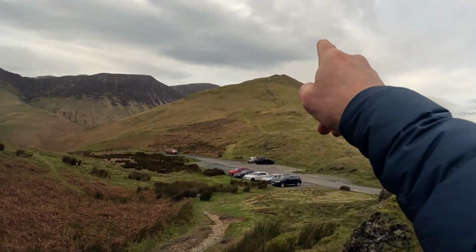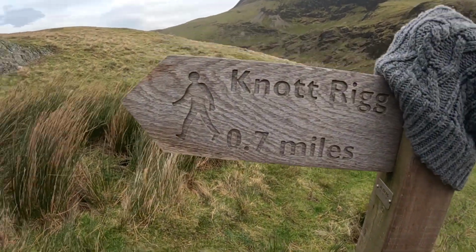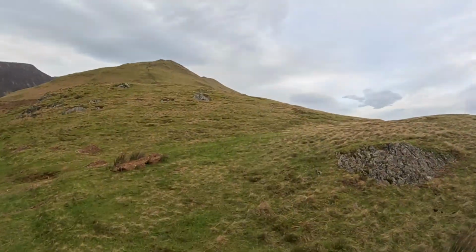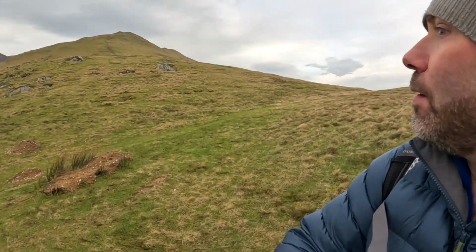We are going up here. But we're going up Knott Rigg, and it is only 0.7 of a mile. I reckon there's only a couple of hours left of this walk, because even though it's only our second Wainwright, we're now hitting them in quick succession going up. Right, let's get up there.